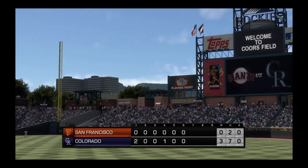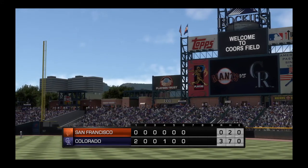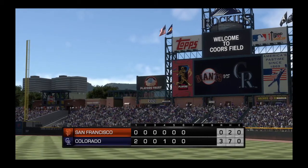Welcome back to Coors Field here in Denver. Rockies out on top in this one as we head to the 7th. But before we get started, let's get a look at the game summary through the first 6 innings of baseball.